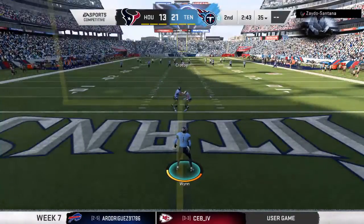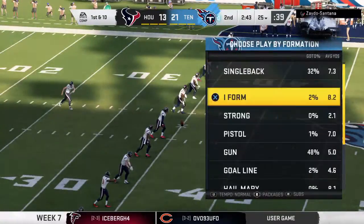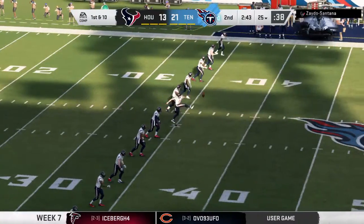All it takes is to pick one wrong play on defense. And they will not get a chance to return this one as it's through the end zone for a touchback.